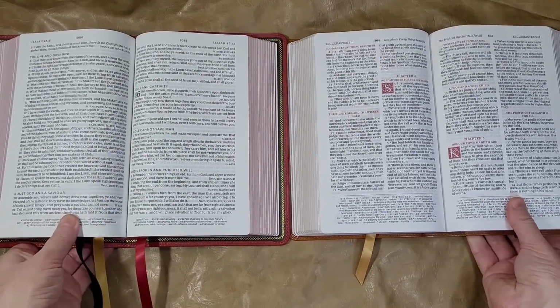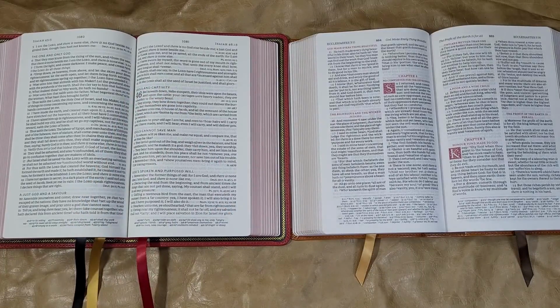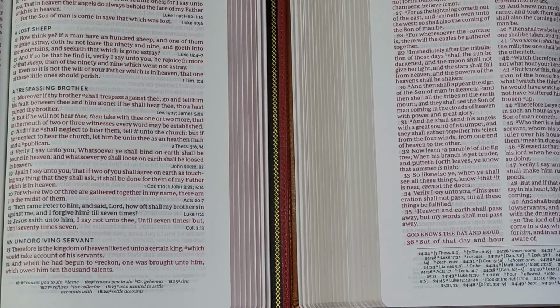So Sovereign is a 9.5 point, and then the single column is a 10 point. And then both are red letter, so let's compare the red. So there's how the red looks.